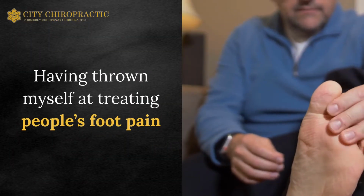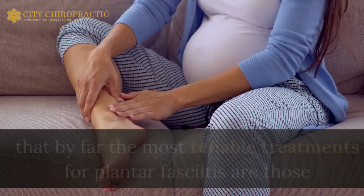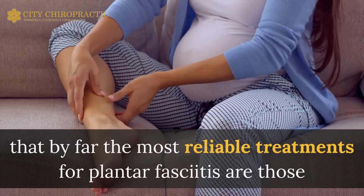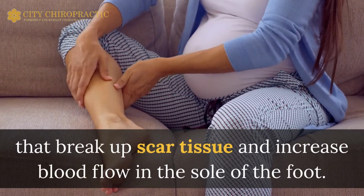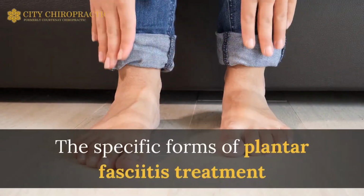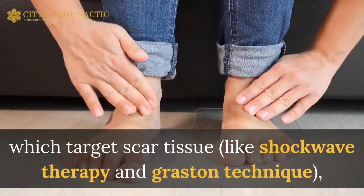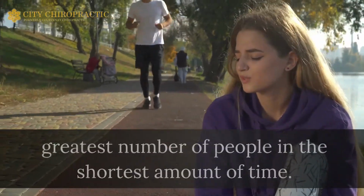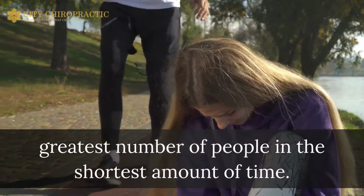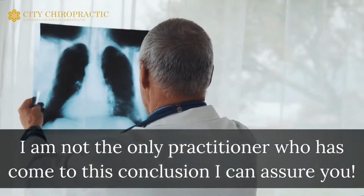Having thrown myself at treating people's foot pain and plantar fasciitis for a couple of decades, I have learned that by far the most reliable treatments for plantar fasciitis are those that break up scar tissue and increase blood flow in the sole of the foot. The specific forms of plantar fasciitis treatment which target scar tissue, like shockwave therapy and Graston technique, and blood flow make the biggest difference to the greatest number of people in the shortest amount of time. I am not the only practitioner who has come to this conclusion, I can assure you.